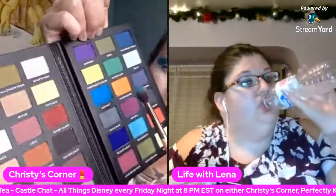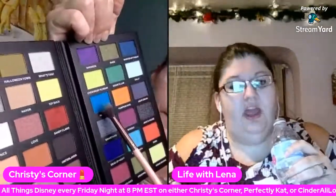Oh, I switched colors again. I switched to Mischief. That one. That is another really pretty blue. Yeah, this one's got a little bit of shimmer to it, so hopefully it doesn't go too weird on me.